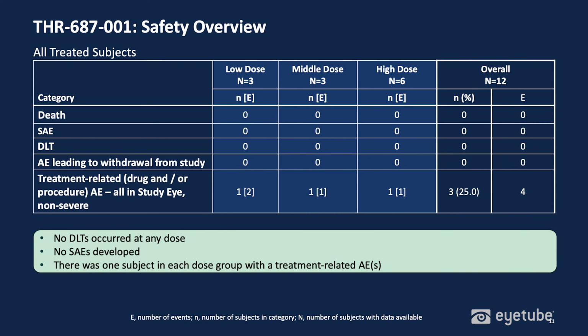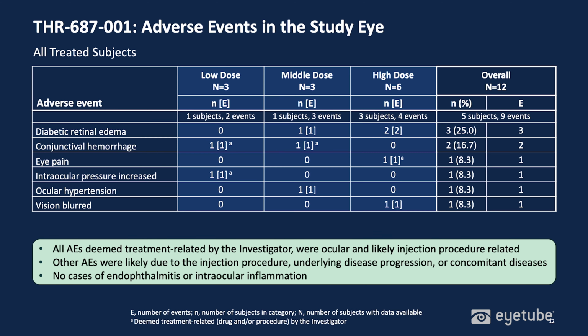Safety is crucial in a phase 1 study. You can see there were no DLTs at any dose. There were no SAEs in this study. There was 1 subject in each dose group with a treatment-related adverse event, and we'll look at that next. If you look here, all AEs deemed treatment-related by the investigator were ocular and likely injection procedure related. Other AEs were likely due to the injection procedure itself, underlying disease progression, or concomitant diseases. There were no cases of endophthalmitis or intraocular inflammation.